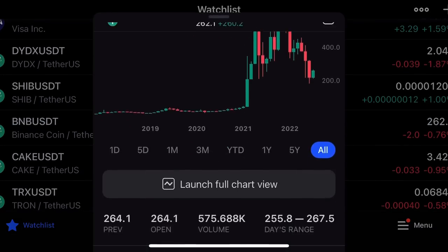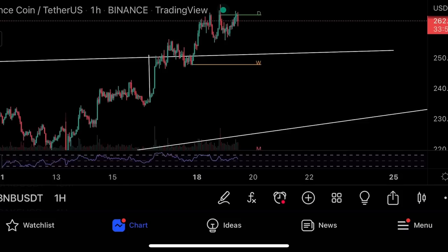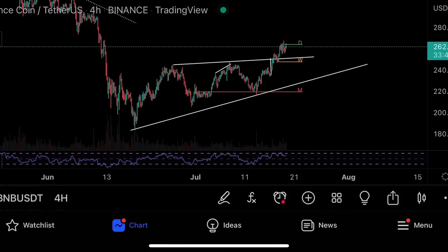BNB is also nice. Let's see what's going to happen to BNB. BNB hit that target, that trade. Excellent. Congratulations to anyone that took that trade a while ago. BNB is out of this ascending triangle. Well, BNB's got a big movement to do.